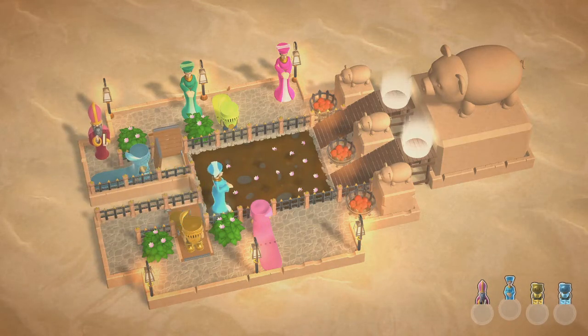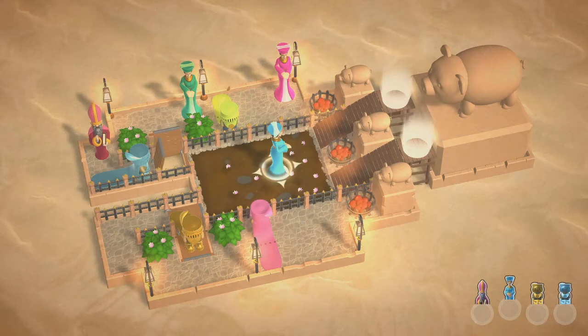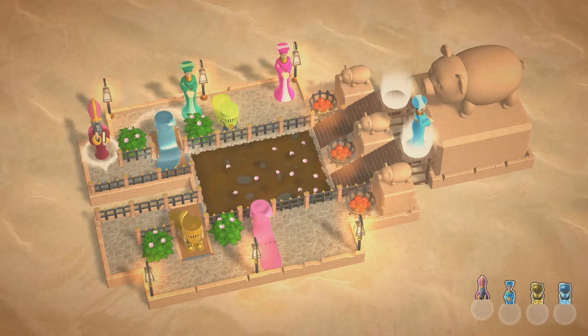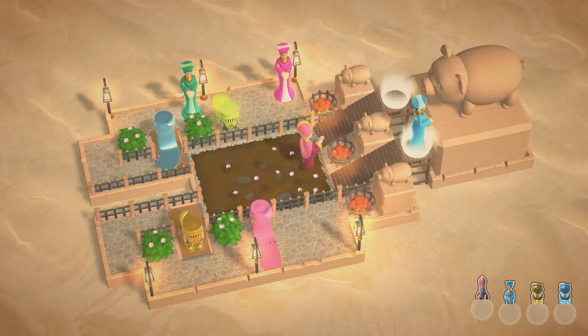Oh, she could walk over into the... she can walk in the mud? She can walk in the mud because it's a temple of pigs, and pigs love the mud. That's my thesis to explain the behavior that we are currently witnessing. All right, let's get nice and muddy, along with these beautiful pink little flowers.